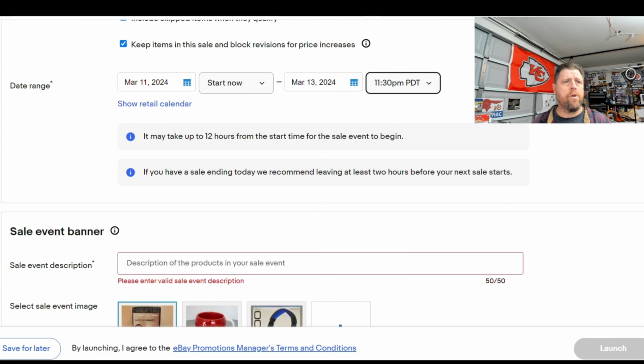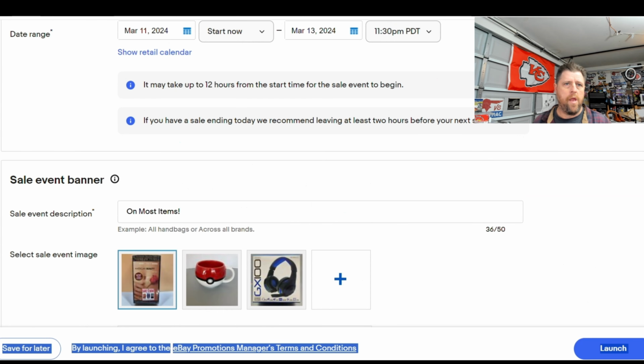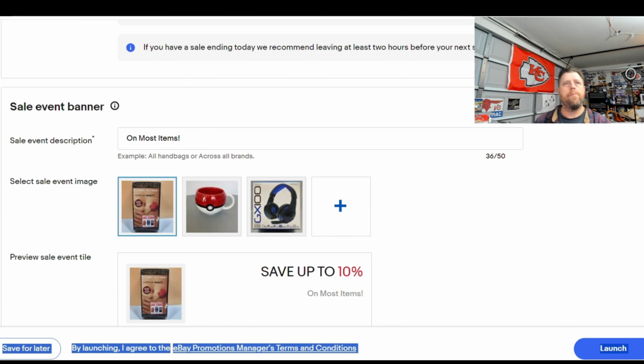Okay, so now here we're going to name what we want the customer to see, right? It already says down below, save up 10%. We'll just say on most items, right? So that's what the customer is going to see when they see the sales event. Then you make sure everything's legit, double check your dates, make sure everything's cool, and then you hit launch, and that's it, man.